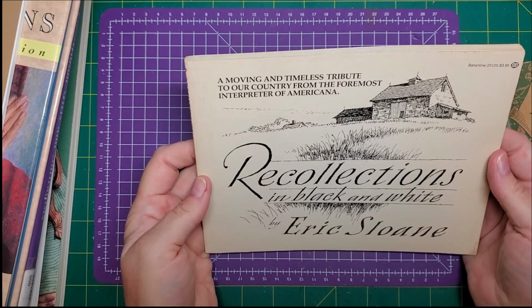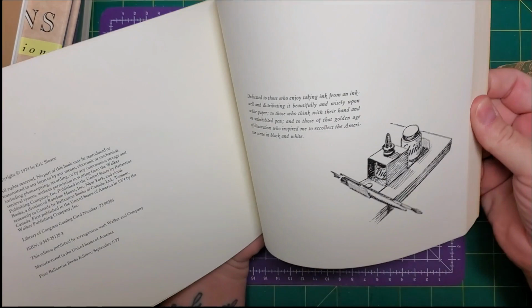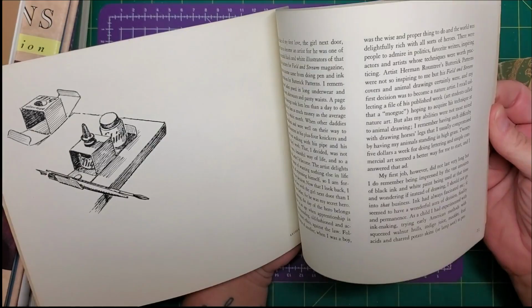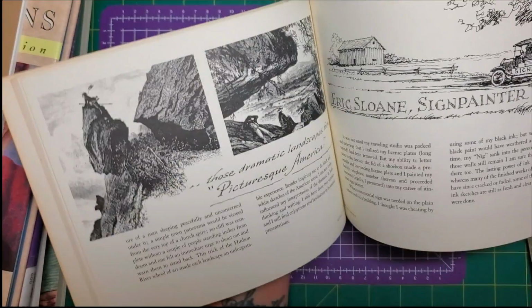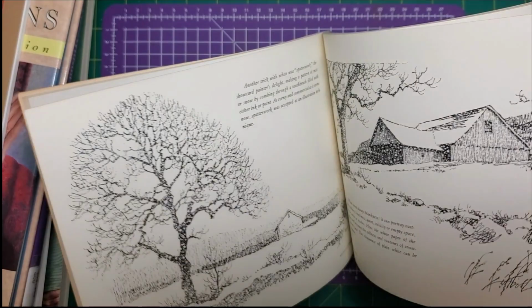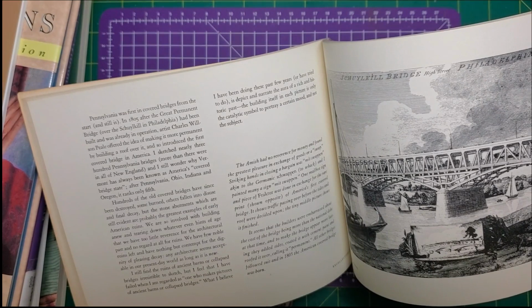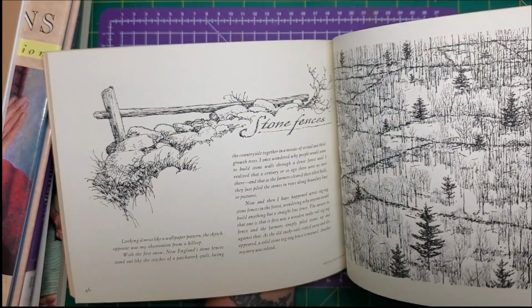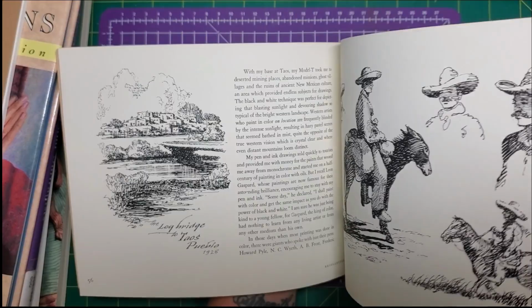I've seen this book before and I've never bought it because it was always more money than I wanted to spend. But it is nice, and the fact that I could get this, look at the pen and ink, as part of a fill a bag. That made me happy. That's all these pen and ink drawings. I'll have to read it before I rip it apart.